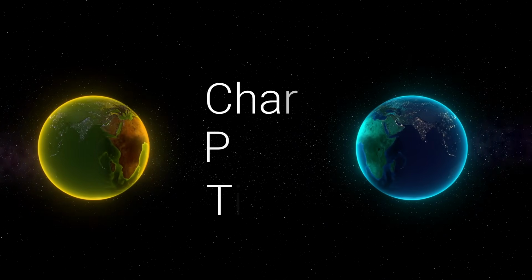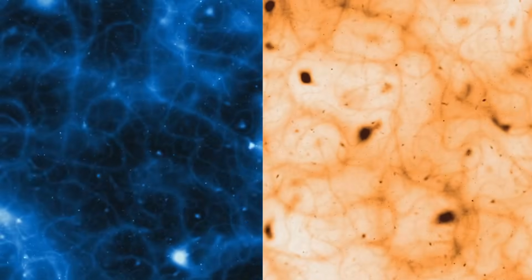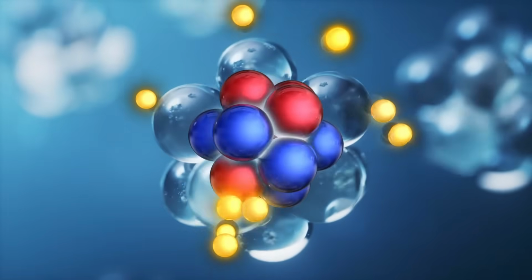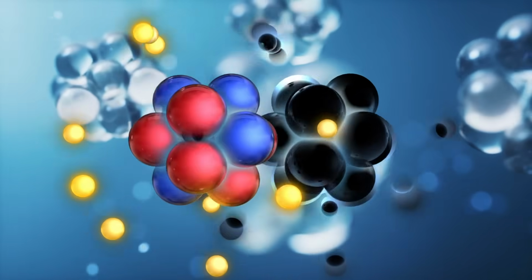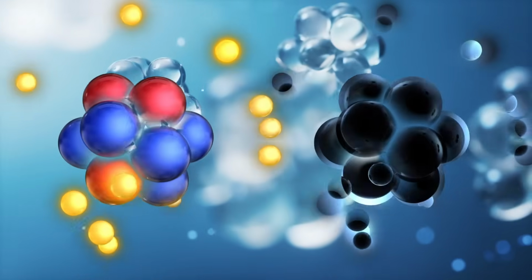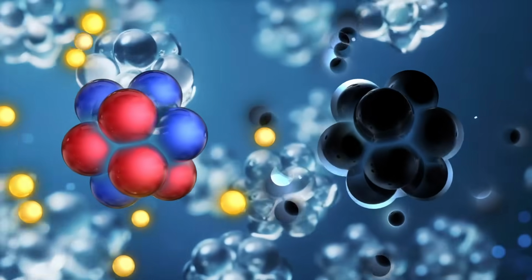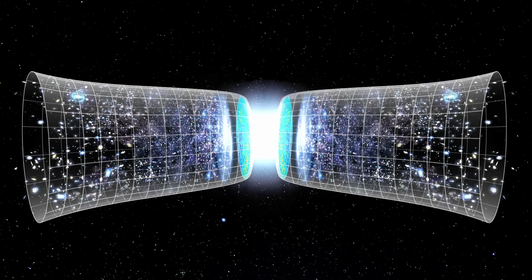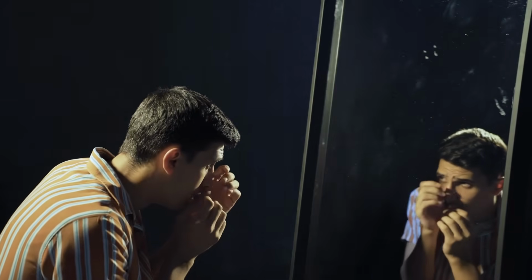CPT stands for charge, parity, and time. These are basically three ways to flip the universe. Charge means swap all particles to their opposites. For example, swap electrons, the guys with the negative charge, with positrons, their antimatter twins with the positive charge. Parity means mirror the universe, literally like looking at it through the mirror. Left becomes right and right becomes left.